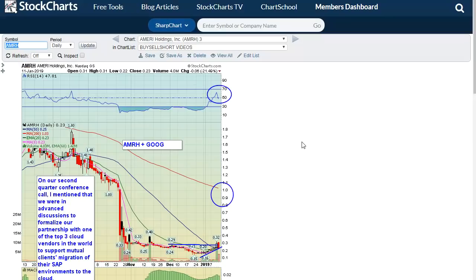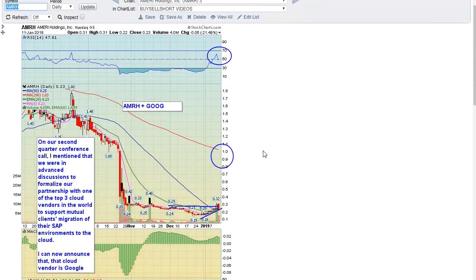AMRH, this was a very, very nice mover for us this week. January popper play, we jumped in this one at 21 cents. It hit 32 cents on Friday, already a 50% move, and then we had a big late day shakeout on Friday where we picked up some more shares.